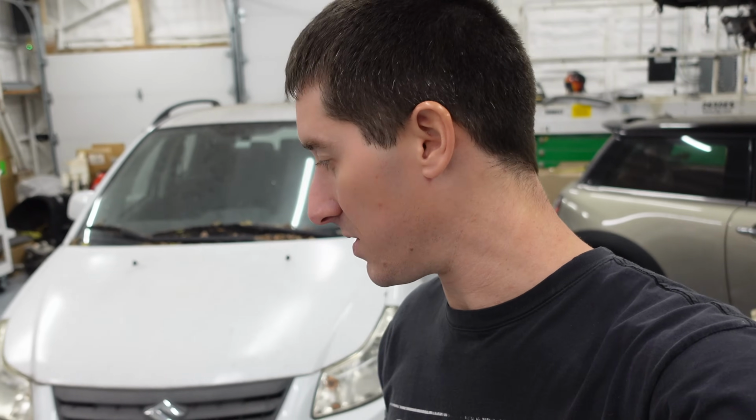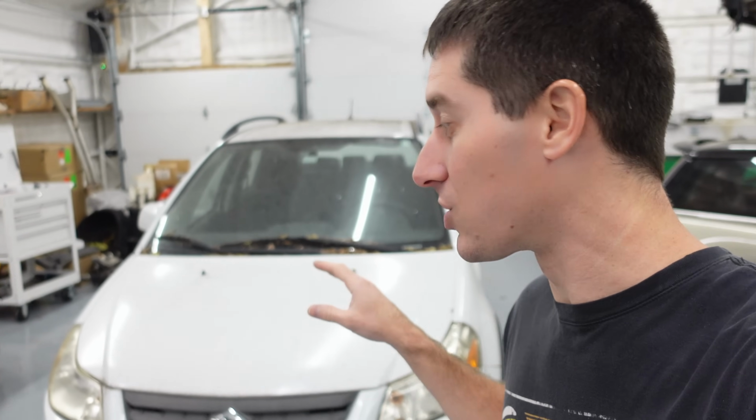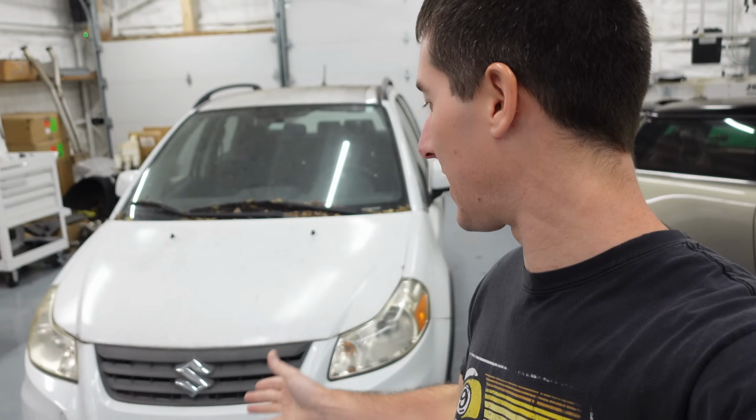Shout out to the new car manufacturers that are making life easy for all of us, because nobody wants to be crawling around underneath a car, especially as cars get lower. Well, I mean, they're probably all sitting at the same height, but the nice cars are getting extremely low to the ground and there's nothing to hook to underneath. So those tow hooks are a lifesaver, and I can't believe this doesn't have it.